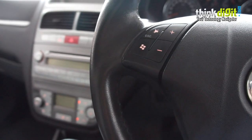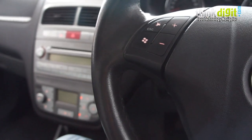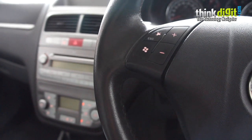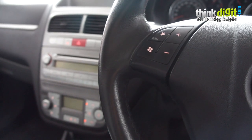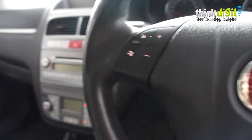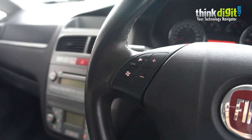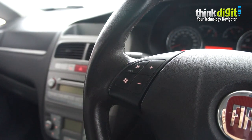Please make a selection or say help. Help. The commands available are message reader, settings, telephone, media player or cancel. Media player. Media player. The available commands are USB media settings or cancel. Cancel.